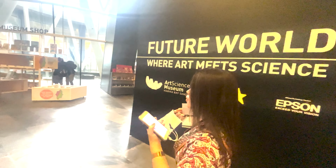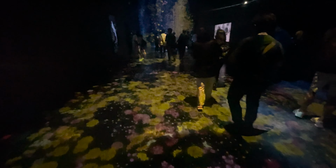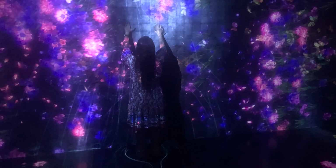This is the Future World Where Art Meets Science gallery, and this is also on the basement floor. It's divided up into different parts: City in the Garden, Sanctuary Park and Space, and we will see the City in the Garden area now. This was based on the assumption of Singapore's future notion to be known as the City in the Garden concept.